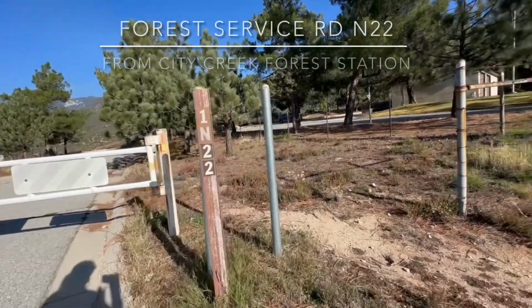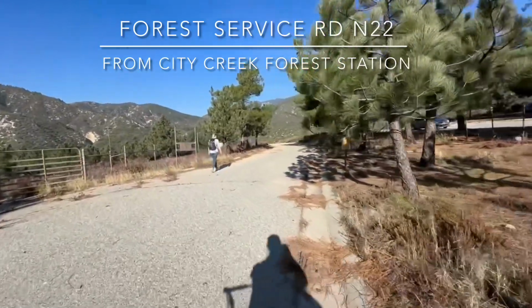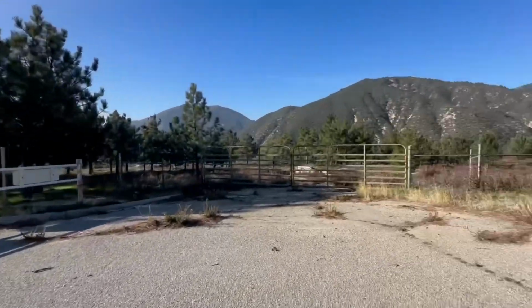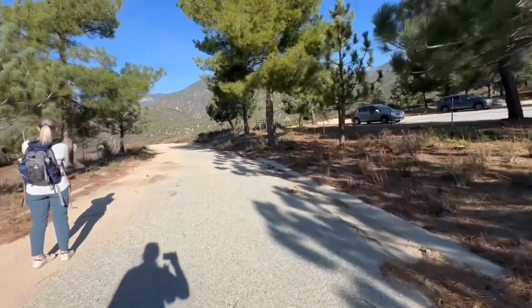Good morning. We're in Highland today and we're going to do a new hike. Tell you more about it. We're parked at, I believe it's the City Creek Fire Station. There's parking. It's right off of Highway 330. So it's a gorgeous day. It's middle of January.